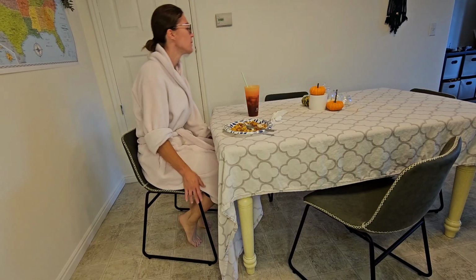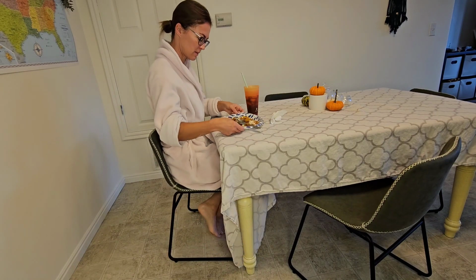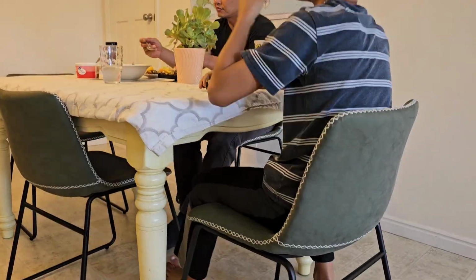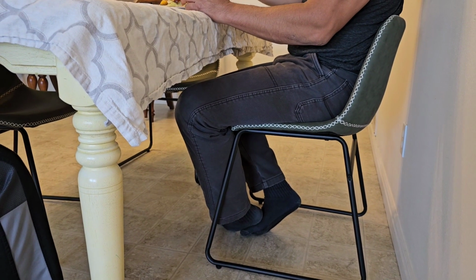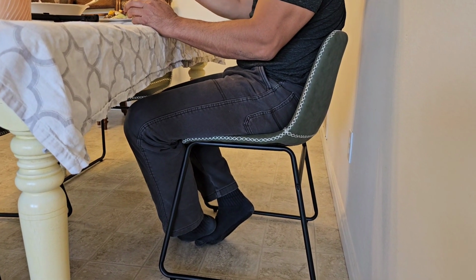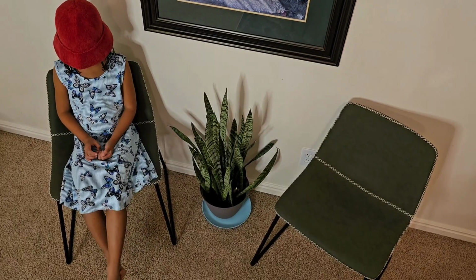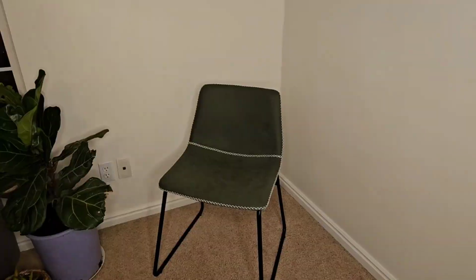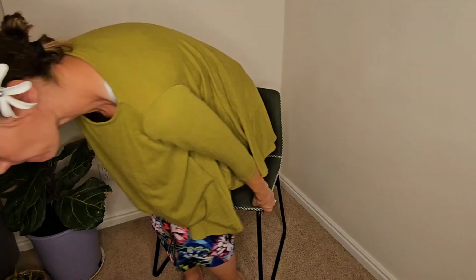My favorite thing about these chairs is the height because I have room between my leg and the table. We have an average size table, and I have enough room to even cross my leg without it pinching the top of the table. So these chairs also are amazing in other parts of our home as accent chairs or a place to lounge or relax, and they look amazing.